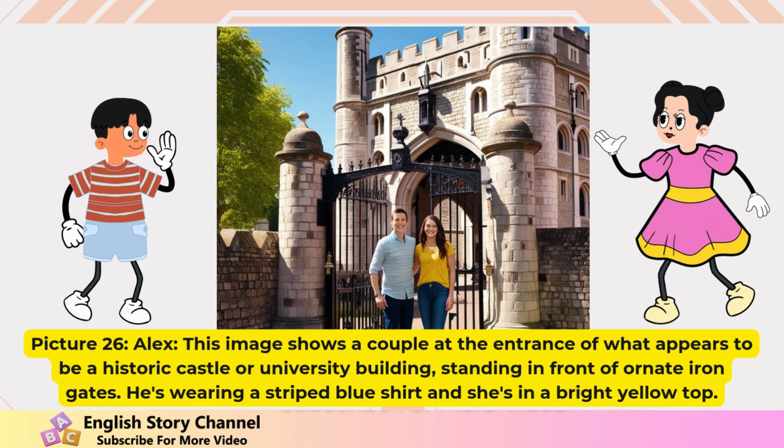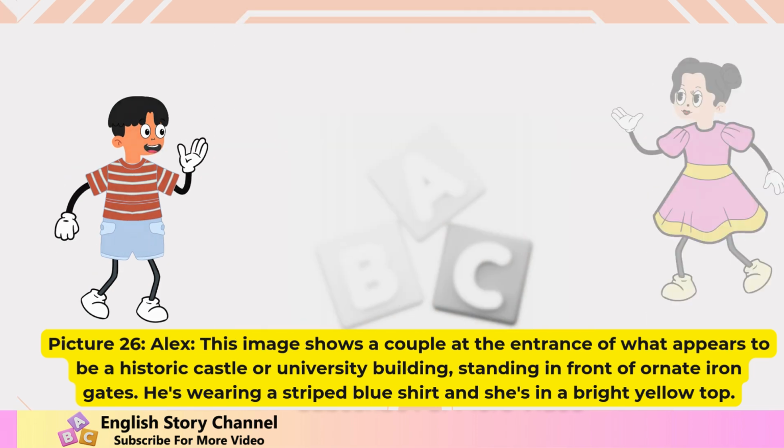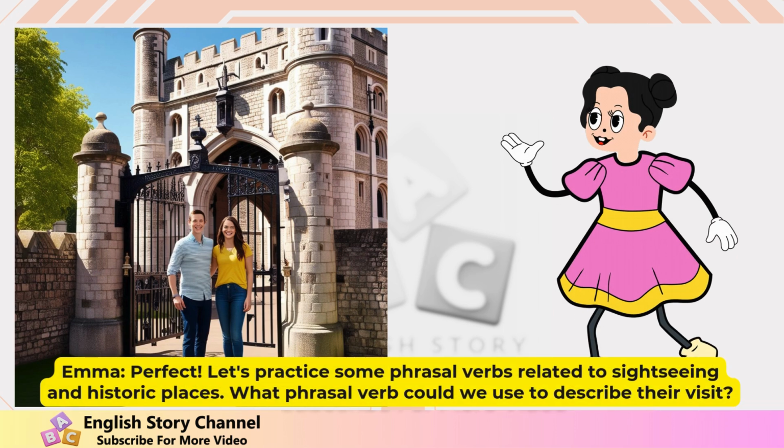Picture 26. This image shows a couple at the entrance of what appears to be a historic castle or university building, standing in front of ornate iron gates. He's wearing a striped blue shirt and she's in a bright yellow top. Perfect. Let's practice some phrasal verbs related to sightseeing and historic places. What phrasal verb could we use to describe their visit?